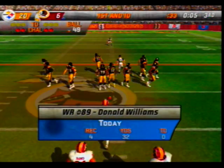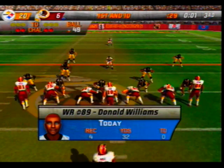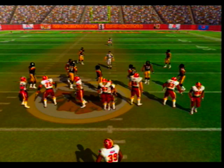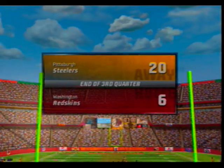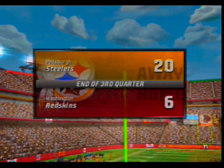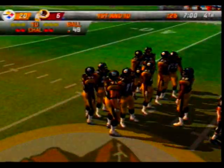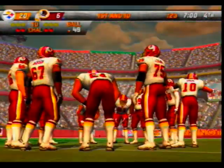The Steelers come out in a 4-3. All day, baby. Come on. So at the end of the third quarter, the score is 20-6. Steelers 20, the Redskins 6. And we'll start the fourth quarter.